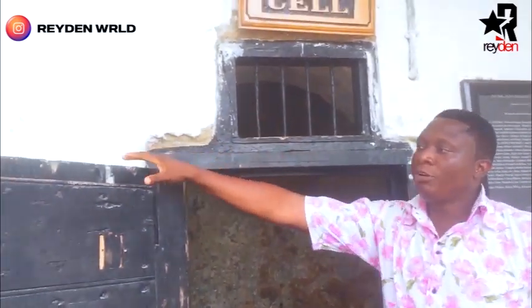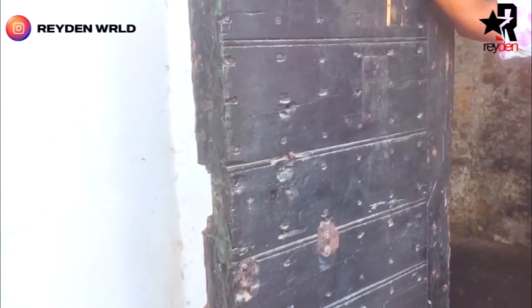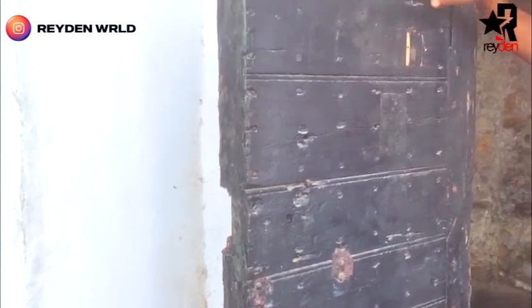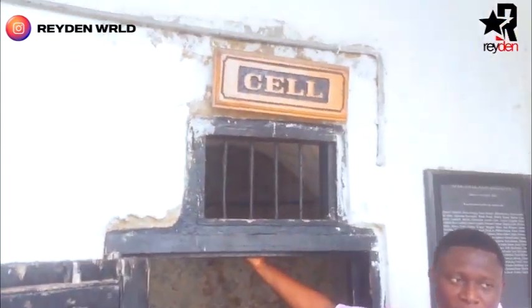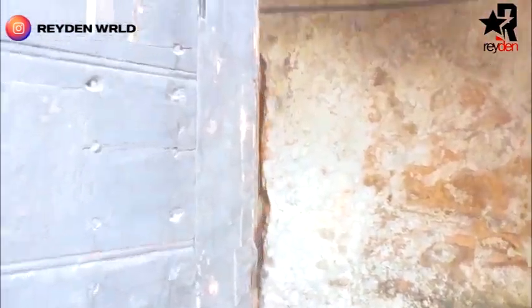No person went in and survived. All of them died. The only original door we have here, 250 years and above, made of pine wood and metal. Let's go in, let's see how the place is like. This room has no ventilation, no food, no water. Watch your head when going in. Come in.